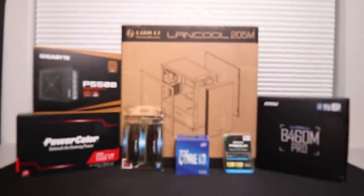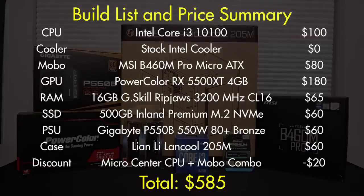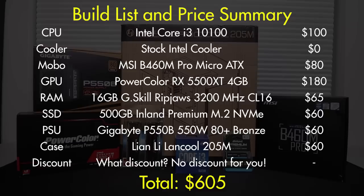Now let's take a look at the build summary, where we come in a bit under $600 before tax if you're able to take advantage of the CPU and motherboard combo discount at Micro Center. But if you're not able to, then it's still not that bad. The additional $20 will just push the total just a hair over $600 before tax.